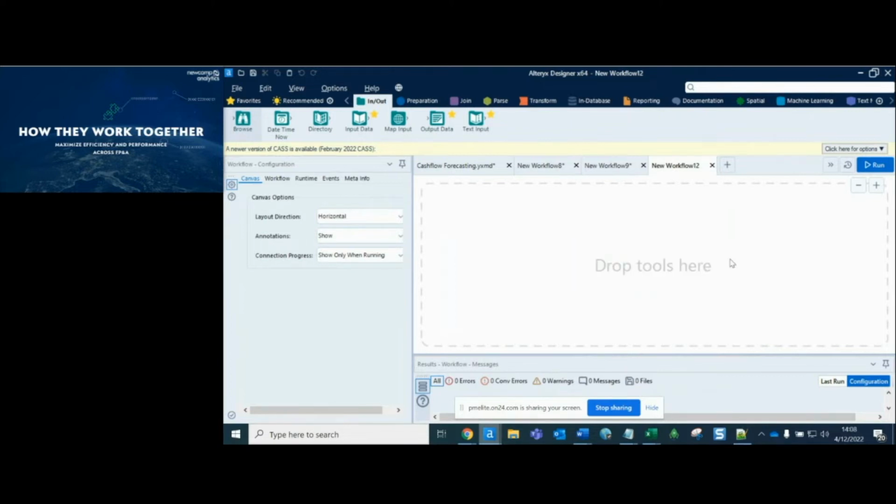Thank you. So just as my turn was coming up, I was going through the attendees list. I see a lot of familiar names, so it's nice to see familiar faces joining. For those of you who I haven't met, like we said at the start, my name is Aleks. I'm a sales engineer here at Alteryx.